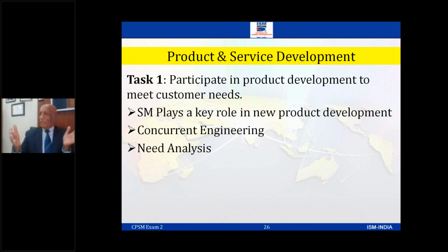In the good old days, somebody sitting in a room would do the design and pass it on to production. Production would say, sorry guys, we don't agree with this. Can you change this? This is very costly to make. Then we'd pass it on to the supplier. The supplier comes with their own feedback. And we were going back and forth. That's where the concept of concurrent engineering came up, putting all people together.